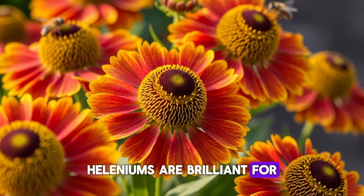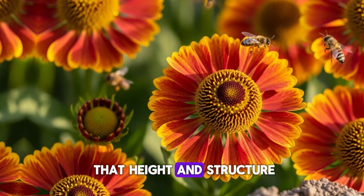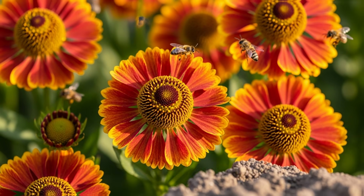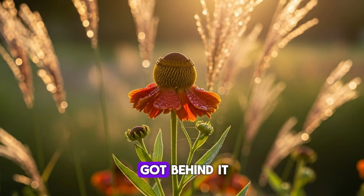Heleniums are brilliant for UK gardens because they love our climate. They don't mind rain, they're fully hardy, and they give you that height and structure you need in late summer when everything else is starting to look tired. Morheim Beauty grows to about 90 centimeters tall, so it's perfect for the back or middle of a border, depending on what you've got behind it.